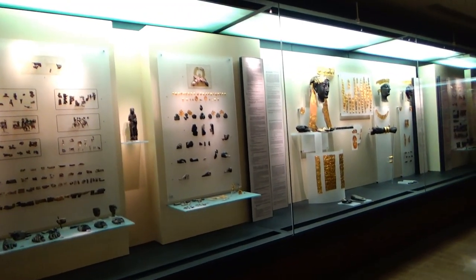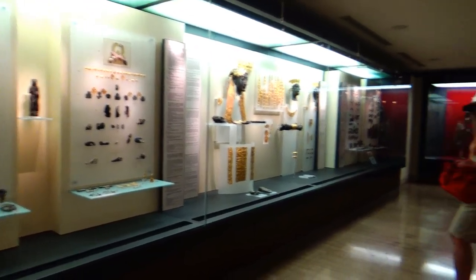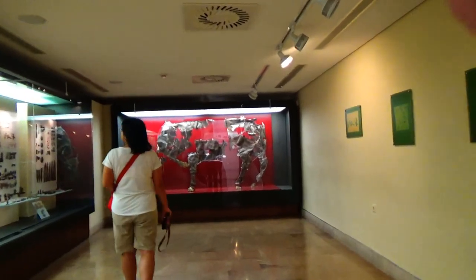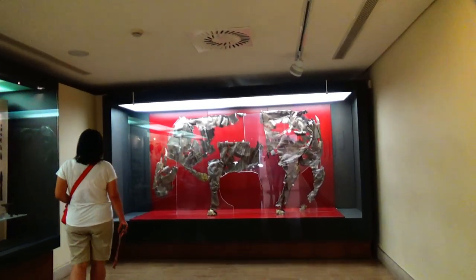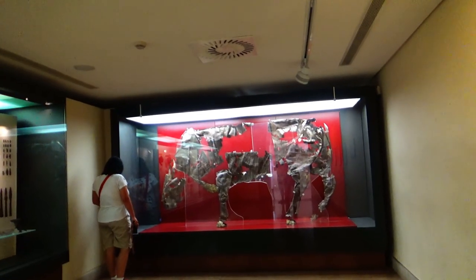Whoa, look at this treasure. It's this gold from some parts of statues. Then over there, as you can see, this is a silver bowl. It's so huge. Isn't that crazy? I thought it was bronze at first, but then I saw the sign and it said silver. This must be very expensive.